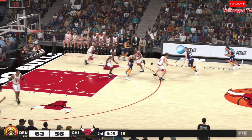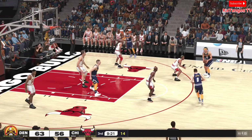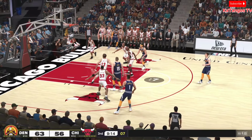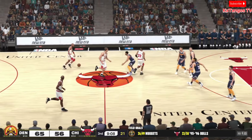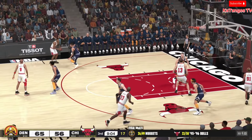A touch over 2.5 minutes of basketball played here in the third quarter. Gordon, the pass to Brown. Fades back. And the shot is good. Dropping in off the front of the rim. 15 points for Jokic. Smooth like butter. Jokic can make you pay from anywhere.